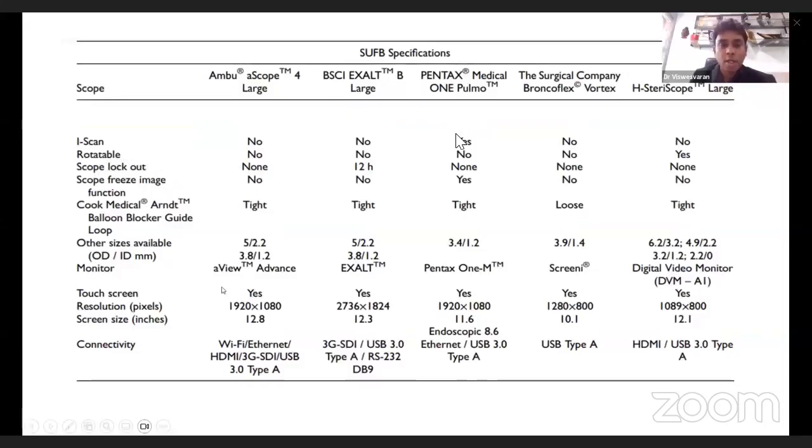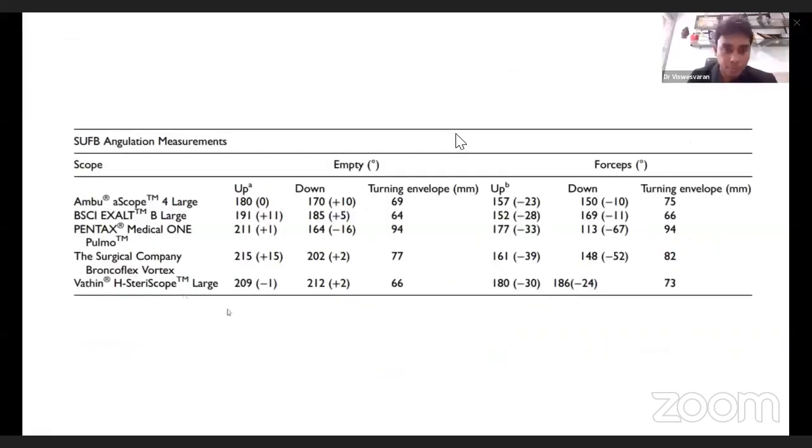So roughly, if you go into the specifications of the single-use bronchoscope, there is not much of a difference amongst individual brands. However, there are certain features like eye scan, the rotatable feature of certain scopes, and even the field of vision varies amongst these scopes. In addition to this, now we have a lot of these single-use bronchoscopes which are also coming in pediatric dimensions, which makes it quite easy to perform these bronchoscopies even in the pediatric population.